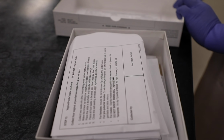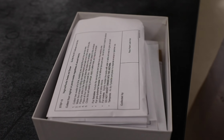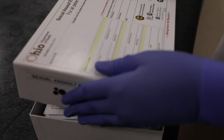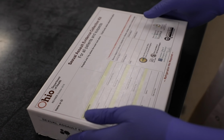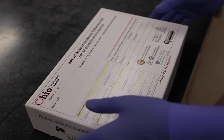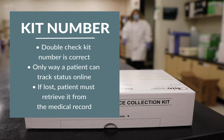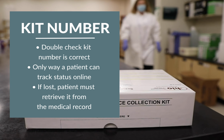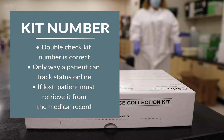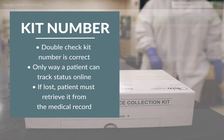After all evidence is collected and the kit is sealed, the medical organization user will log in and begin the process of creating a kit in the kit tracking system. The patient's name is never entered, so it's important to double-check that the kit number is correct. The kit number is the only way the patient can track their kit status online. If a patient loses their kit number, they'll be referred back to the examiner, hospital, or emergency department to retrieve it from the medical record.